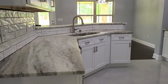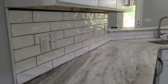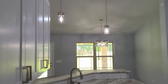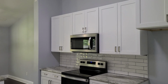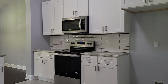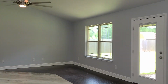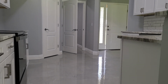We have leathered fantasy brown Dolomite countertops in here with a white subway tile backsplash, soft close cabinetry with soft closed doors and drawers, and new fixtures throughout this entire home and kitchen. We have vaulted ceilings in here, giving for a nice spacious view, as well as new stainless steel appliances. Nice bar top with seating. You could probably get around 4 bar stools over here. It's just absolutely gorgeous in here. As you can tell, the floors are new as well.